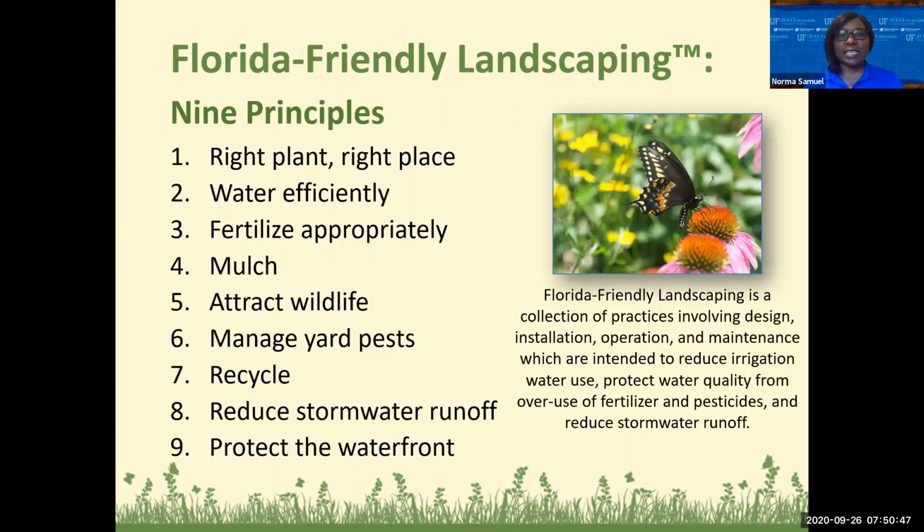There are 9 Florida-friendly landscaping principles, and I'll go through each of them with you briefly. The first one is right plant, right place. Number 2, water efficiently. Number 3, fertilize appropriately. Number 4, mulch. Number 5, attract wildlife. Number 6, manage yard pests. Number 7, recycle. Number 8, reduce stormwater runoff. And number 9, protect the waterfront. So this collection of practices involves design, installation, operation, and maintenance, which are intended to reduce irrigation water use, protect water quality from overuse of fertilizer and pesticides, and reduce stormwater runoff.